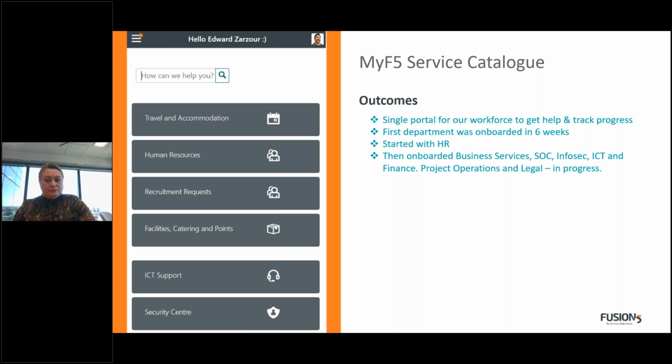As you can see, business services was next, and this is in the order of what we did things. Then Adam's team from a SOC and InfoSec perspective. Then we did ICT, then finance came on board. And we're actually working on project operations, or the PMO, and legal, which is in progress. So this is why I wanted to start with the outcomes, because this is the nirvana. And if you're passionate about service management or enterprise service management or digital employee experience, this is what everyone wants, and it's great that we're well on our way.